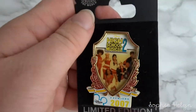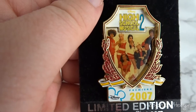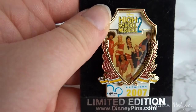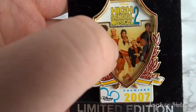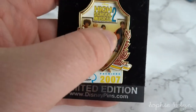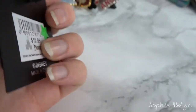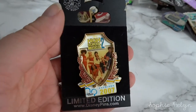The next one is sort of a random one, but it's for my like Disney Channel collection. This is a High School Musical 2 poster. And this is obviously from the premiere from 2007. With a lot of these pins, I find the pictures, they fade, or they just turn a bit yellowy. That is sort of just like the nature of that pin, really. Anything that's got this sort of picture enamel on it tends to yellow over time. This is limited edition of 2000. So I got that one.